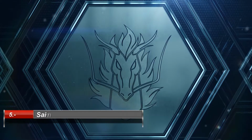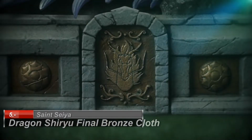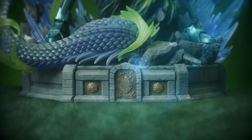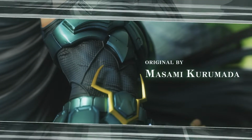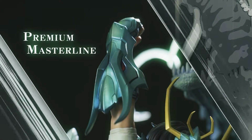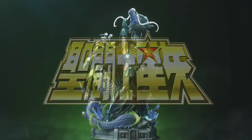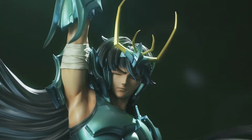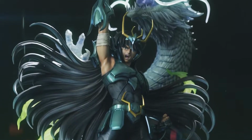Number 5, Premium Masterline Seiya Dragon Shiryu Final Bronze Cloth. Now, I'm a big fan of Seiya. I grew up watching this anime pretty much in the late 80s, into the 90s, I had the chance to watch it, and it's just one of the most powerful anime in the entire world. One of the most recognizable, perhaps not as much in the United States, but it's very recognizable all over Latin America, and in Europe, and in places even in Africa. In Asia, it's very famous. So it's popular all over the world, except in the United States, which is a shame.